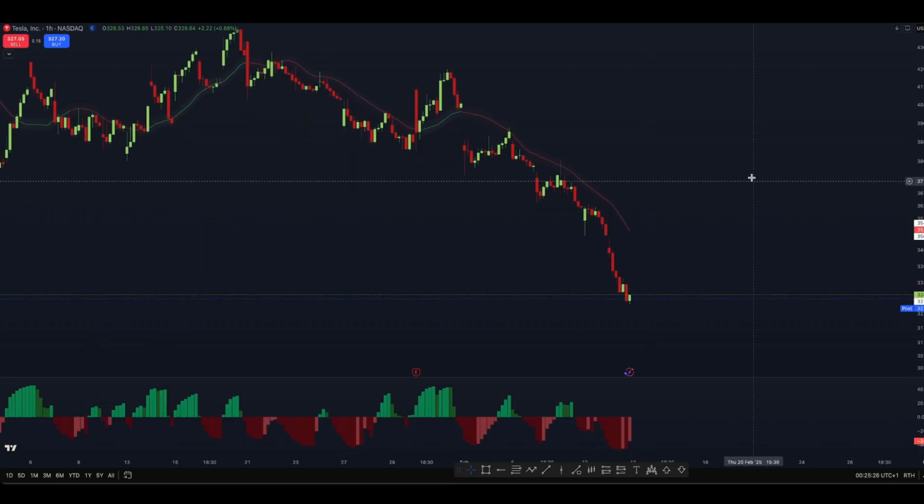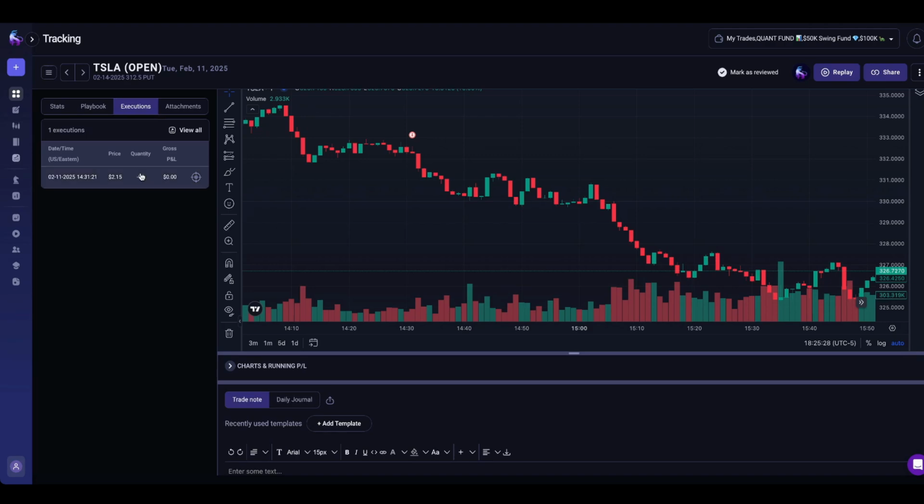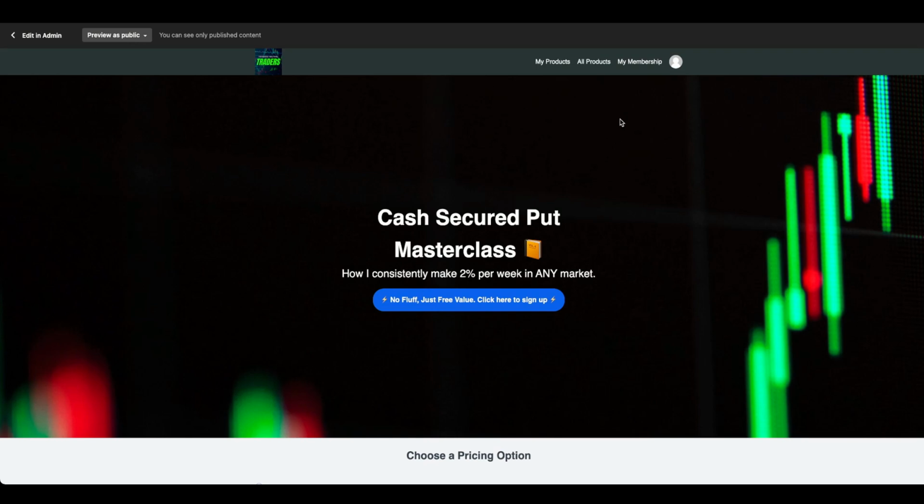Now, something I did do today was actually open up a cash secured put position on Tesla. We're going to go over this trade and why I opened it, but I'm not going to go over the specifics of how cash secured puts work. If you guys want to know how they work, just go down to our free course library and check out the cash secured puts masterclass.